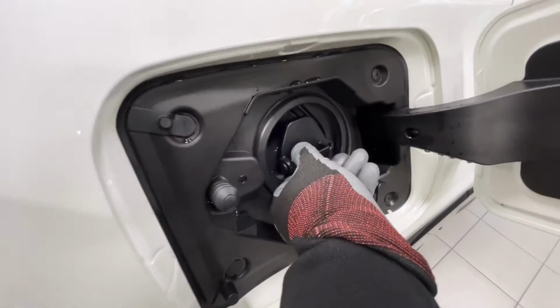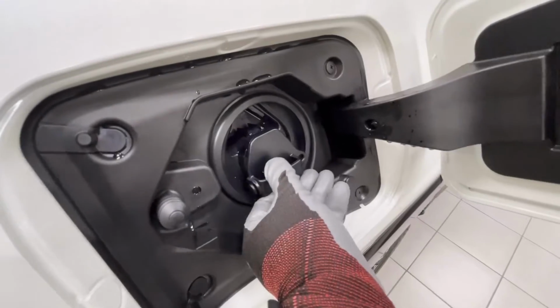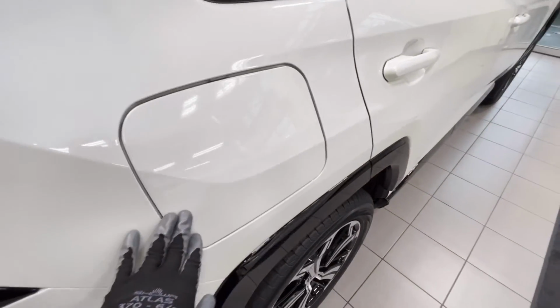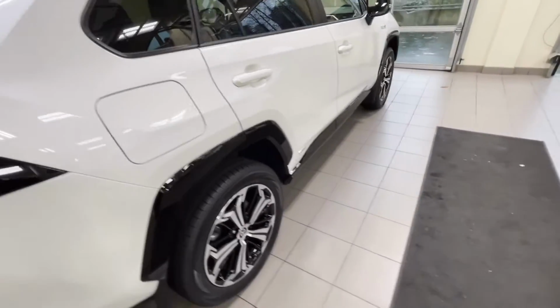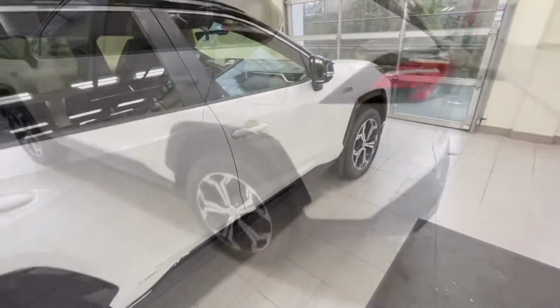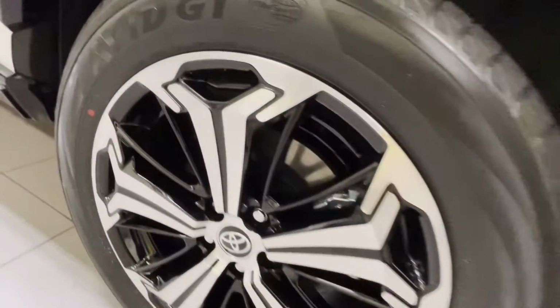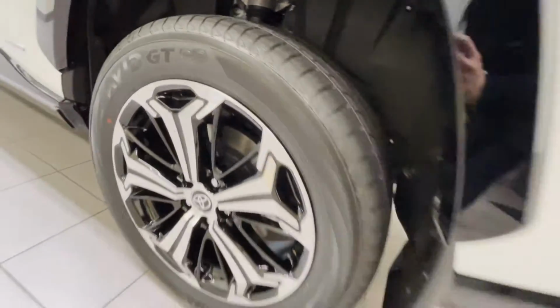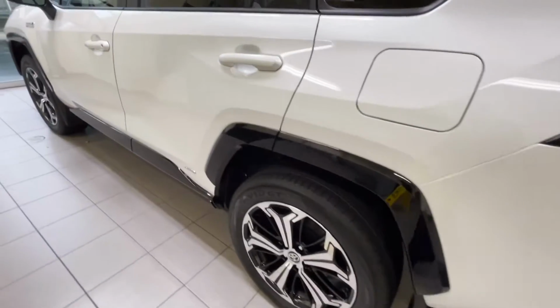So here's a charging port because this Prime functions as a fully electric car. As long as you top up the charge on a regular basis, you don't even have to use the gas. But once the charge runs out, the battery runs out, it will drive as a normal hybrid car, and that's the beauty of this car, I think.